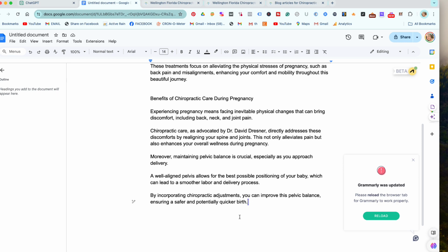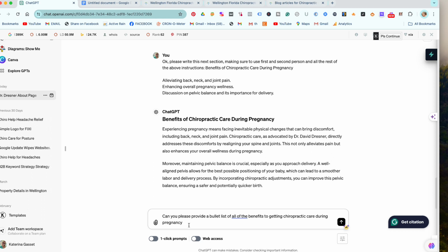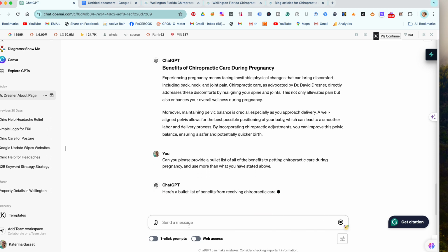So I think what I'm going to do here is, I think the benefits of chiropractic should be the longest one. So I'm going to say, can you please provide a bullet list of all of the benefits to getting chiropractic care during pregnancy. Use more than what you have stated above. All right, let's see what it does.